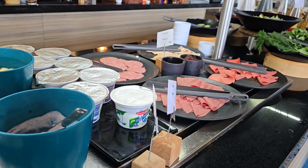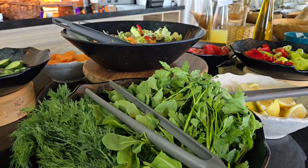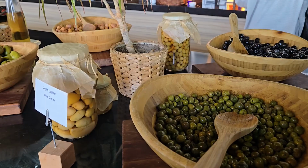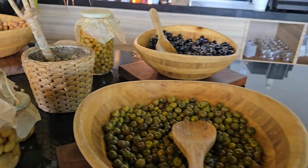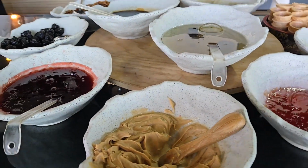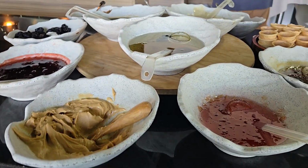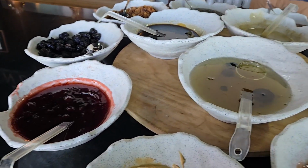So, and there's yogurt and cold cuts. A lot of dill and parsley. A lot of veggies also. And the olive corner. Turns out Turkey grows a lot of olives. Honey, and then like jellies. I think that's peanut butter, but that could be something else. I think that's tahini up there, sesame spread.